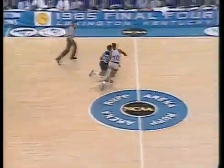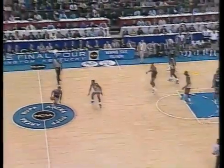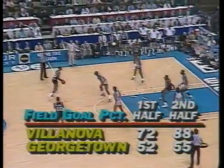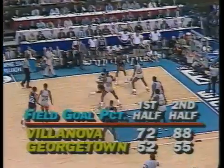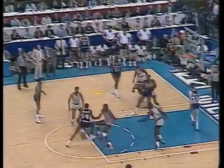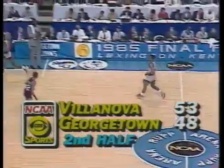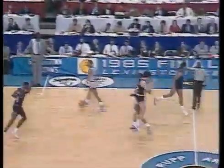Brent, do you sense that Georgetown's starting to tighten up a little bit on that jump shot? They stay with the man-to-man, and that field goal shooting percentage is unbelievable by Villanova. Pinckney gets inside. He walked and got away with it anyway. John Thompson's got to go timeout here, and he's going to call one. He's got to.